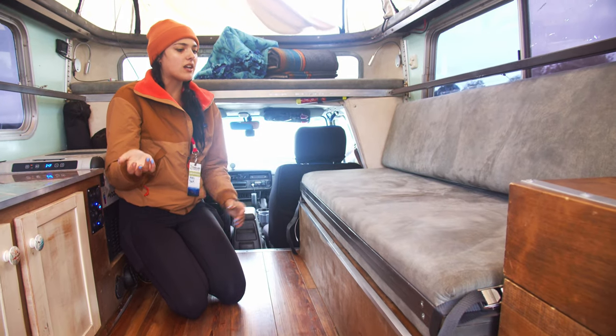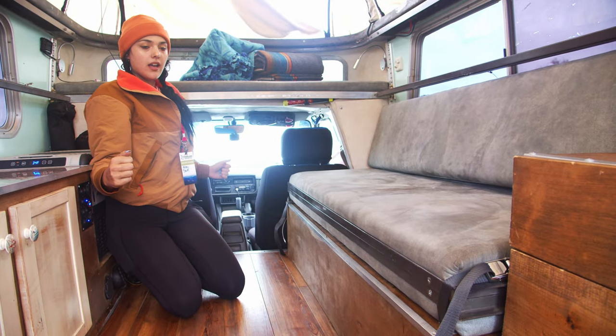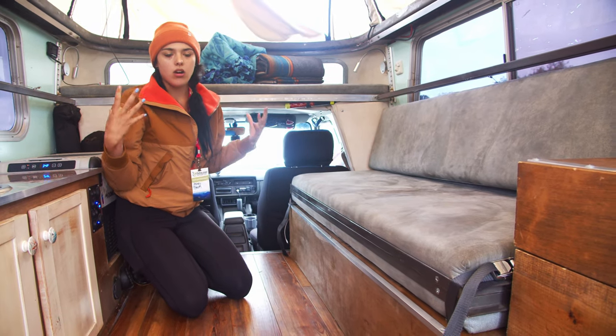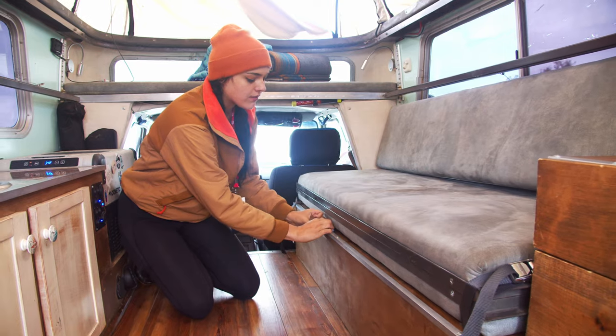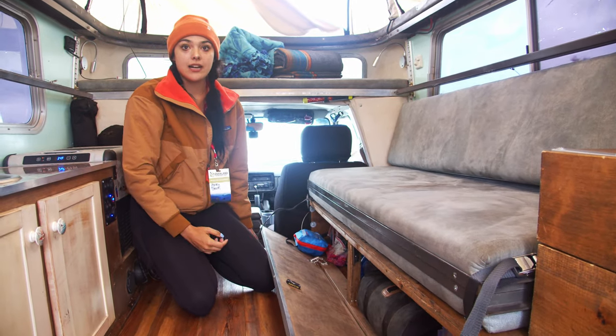The reason we decided not to do how it was originally made, where the bed would just pull out here, is partially because we're really tall, and partially because we got to keep all of this storage area underneath here. So we've got our battery bank actually underneath here.